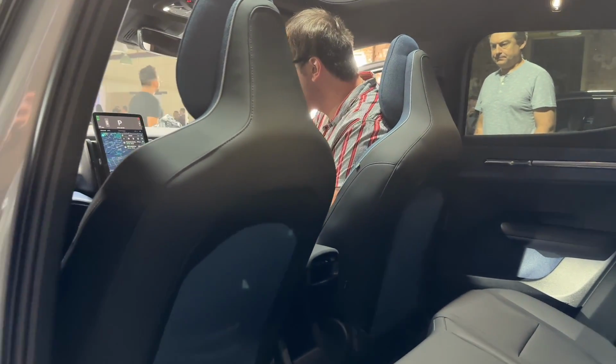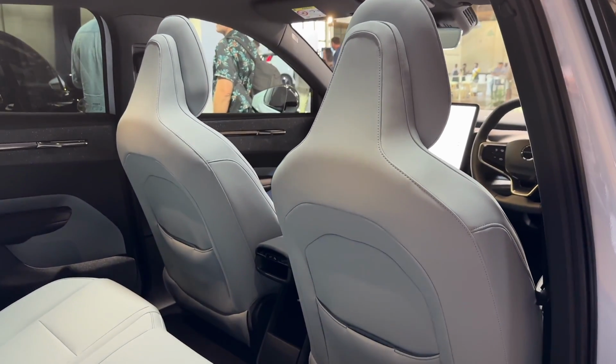And then this is just going to give an indication of what the different interiors look like, as I did get the option to see these too.